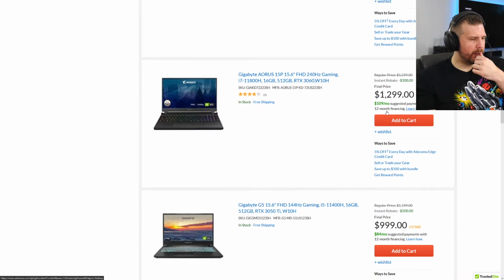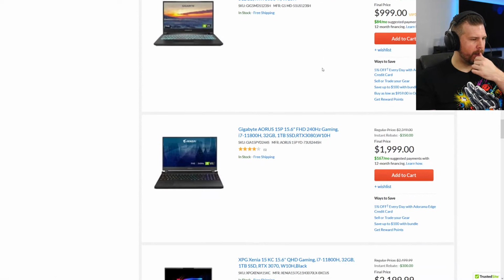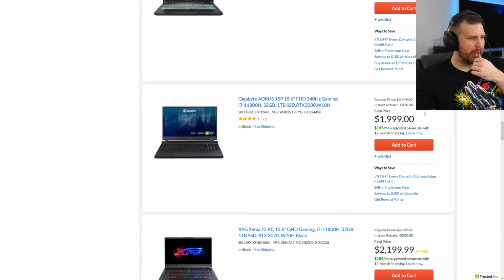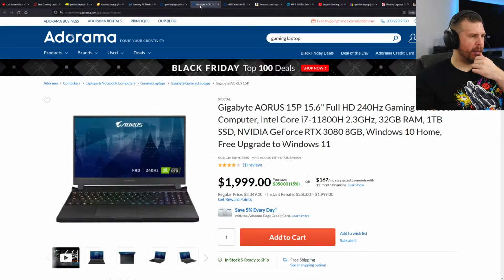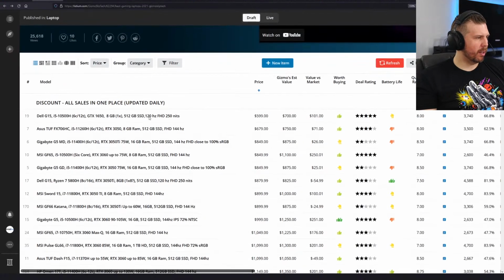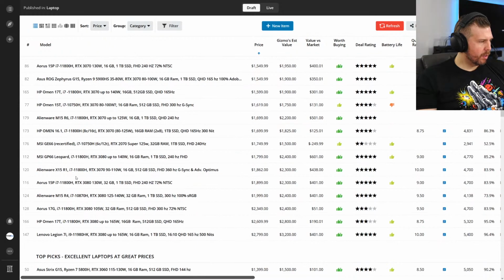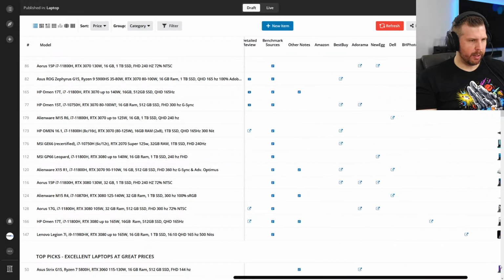ORS 15P 3060. This should already be on the list, but it's $100 more than Best Buy, so don't buy it from Adorama. ORS 15P 3080, all right, for 19.99. So that's $100 more than what Best Buy had it for, but Best Buy had it for a really good price already. Let me make sure this is actually on the list already. If it's sold out for $18.99, we might just change the price to $19.99.